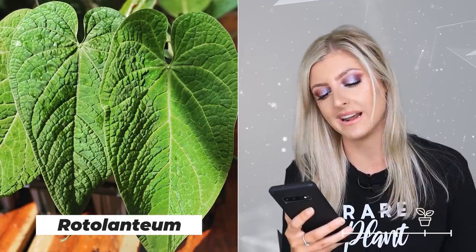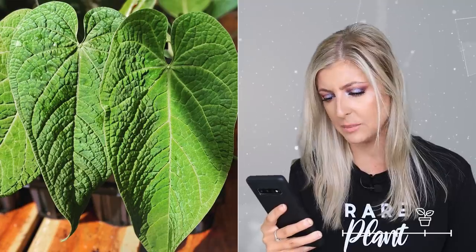This plant is owned by a collector named William Rotolanti. I believe that's how I pronounce your name, William. Sorry if I've got that wrong. And I think he's had it for several years. He did say that this plant has never produced viable pollen, so it's very difficult to propagate or hybridize, which makes it very rare. It's very, very cool. I quite like that. It's a little bit like a corrigatum crossed with like a luxuriance or something.